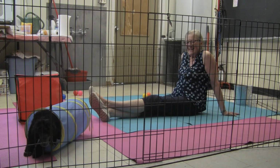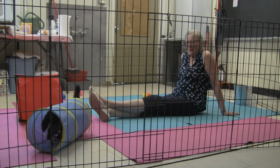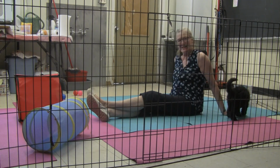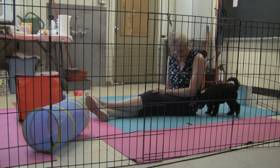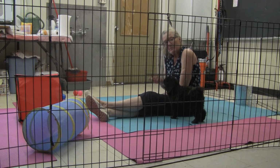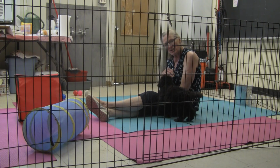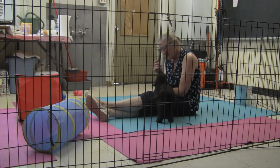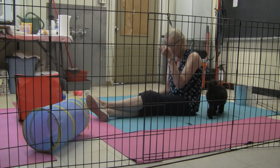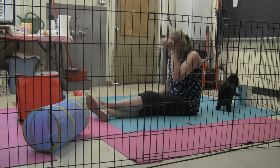Yay! Do I go forward or do I back up? Yay! Little agility dog. Good girl. So she has a lovely mix, like she's curious and she's social. Her teeth are a little active. She's very soft right now, but it probably will have to do those exercises.